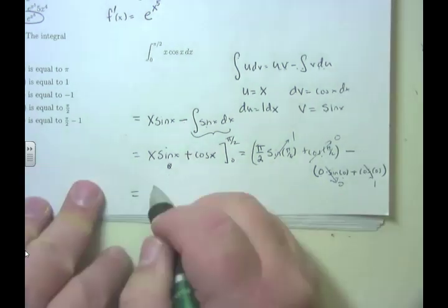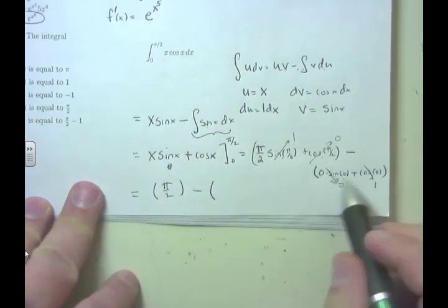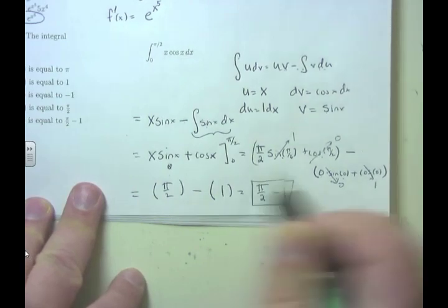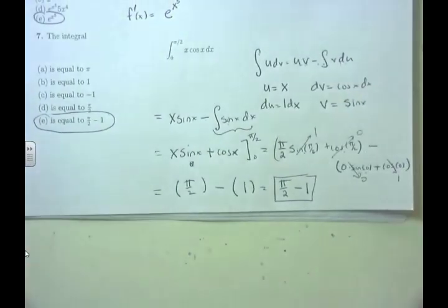So this will be parentheses pi halves times 1 plus 0 minus parentheses 1. And so what do I end up getting on this guy? I end up getting pi halves minus 1, which is answer E. Does that make sense? Questions, complaints, comments?